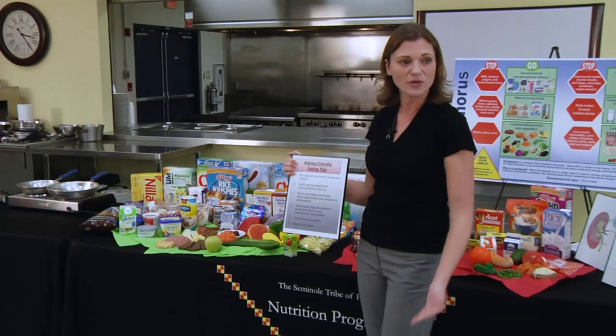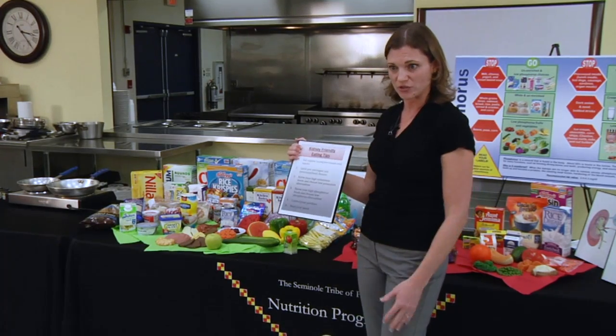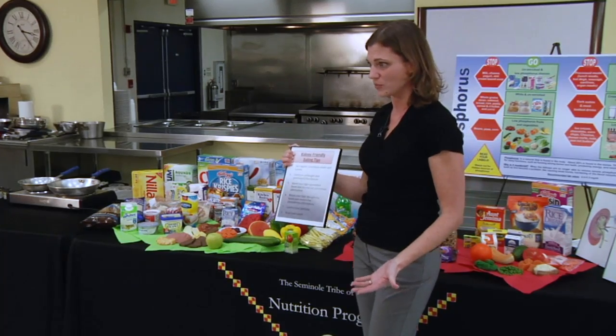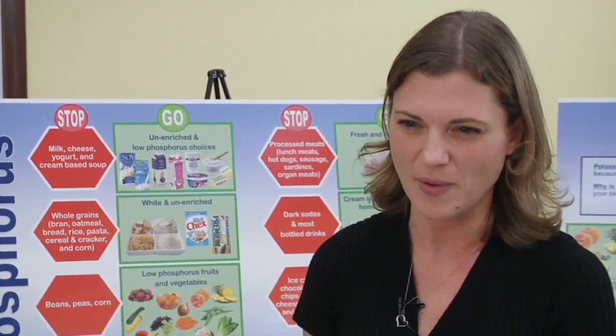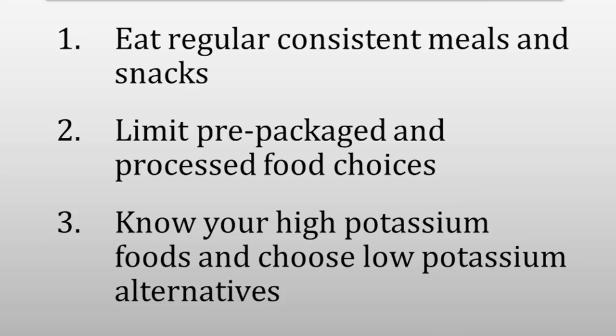That means eating every 4 to 6 hours. That is for your diabetes, for your blood sugar control, and also for being comfortable. Because if you overeat, sometimes it makes you uncomfortable, right? Or skipping meals, it's just not good for your body. You need that constant fuel. Okay, number 2, limit prepackaged and processed foods.